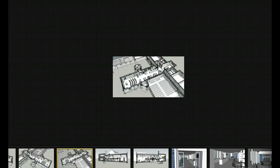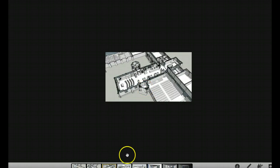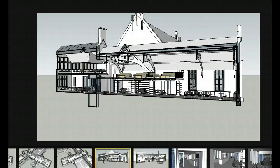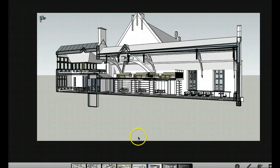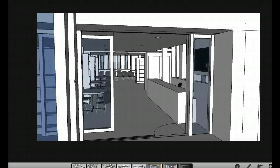And you can see a little bit there as well. And if you prefer cross sections, there you go. And again, there you can see how spectacular that will be, and how beautiful the light will be for working in.